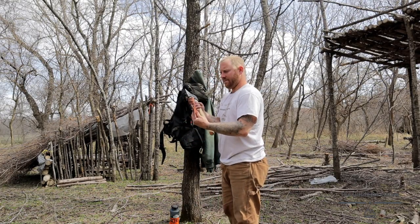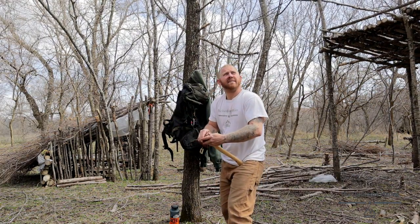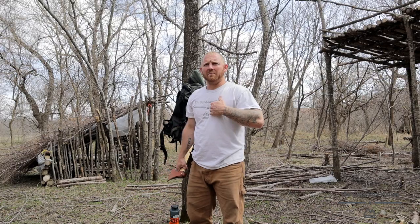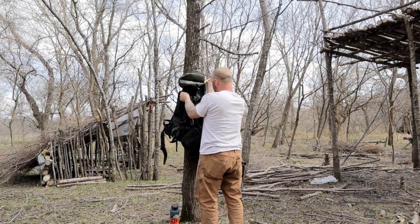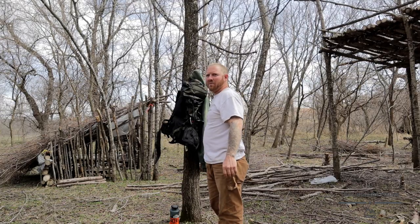All right, time to stop lollygagging. Get back to reality. Pack it up and head out of here. We'll see after today. We're supposed to get some high winds the next couple days. Once we get back out here, we'll see what happens to her. The only threat's really gonna be heavy winds and people.